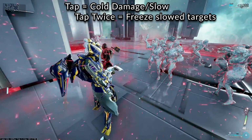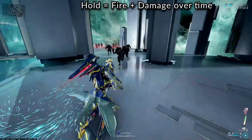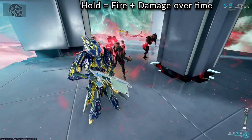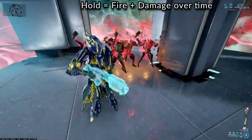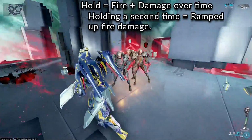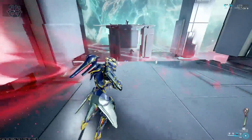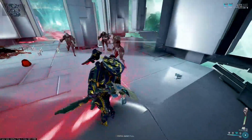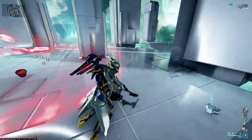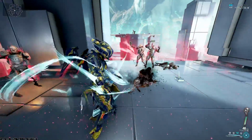Holding the key will then cause that same ring to instead deal fire damage. So this ring of fire is just a heat proc, and then using the same ability again within that ring, much like the ice tap doubling up on itself, will then deal additional fire damage, doubling up on the fire damage you deal. So essentially, tapping it once will deal cold, tapping it twice will freeze those enemies affected by the cold, holding once will deal fire damage, holding twice will up the fire damage.